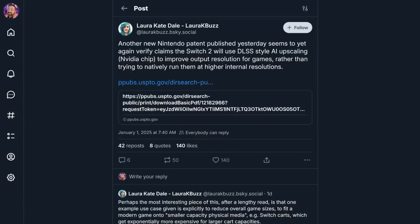And as I was taking notes, somebody pointed out that a journalist had already broken all of this down, and it matches what I read. So we're going to go with what they broke down because I like the way they worded everything, because I think this really makes it understandable. And of course, we're talking about Laura Kate Dale.